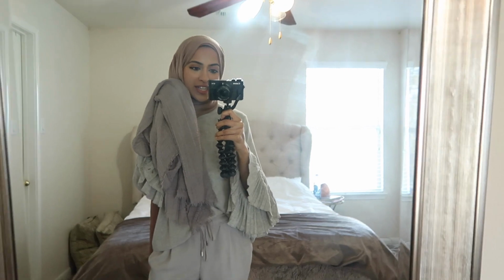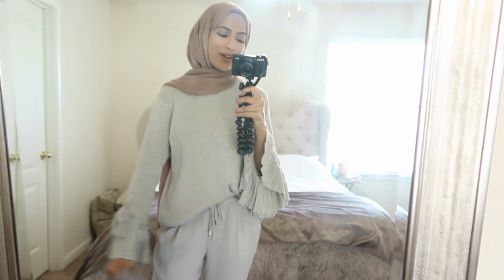So then I paired it with a brown hijab. I have no idea why I decided to wear a brown hijab with this gray outfit. I don't know, but I do have a gray hijab laying out here that I might change into, but I mean, I'm not doing anything serious today, so it really doesn't matter.